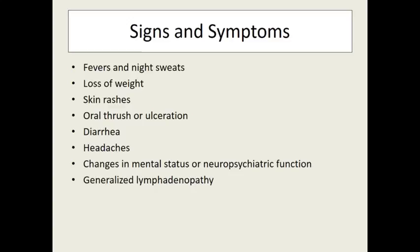But normally, when they start having symptoms, they will have what we call the B-type symptoms, okay? Fevers and night sweats, weight loss, unspecific rashes, persistent oral thrush or ulcerations, chronic diarrhea. The key word here is persistent. Persistent or worsening, non-responsive to treatment are the key words here.